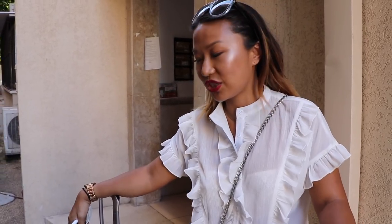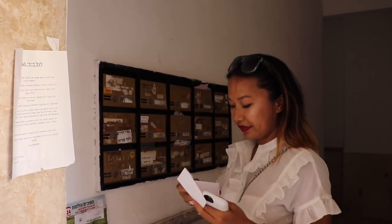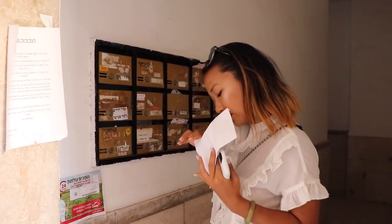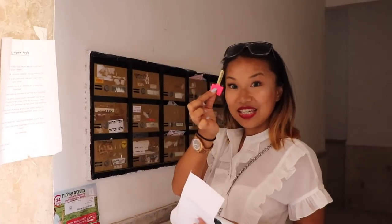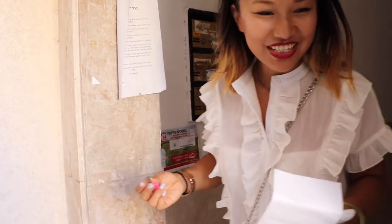Let's check it out. It should be right here and we should have the key in the mail. Oh, there we go. There's a key? Oh yes. All right. Take it. Treasure hunt. It's because you got the apartment.